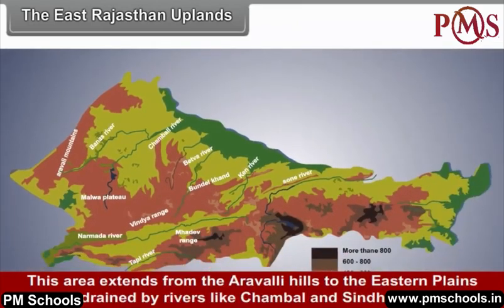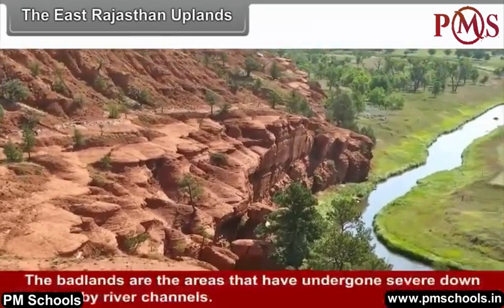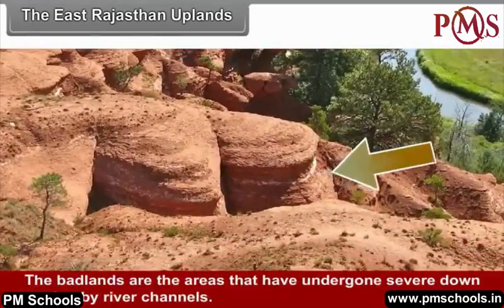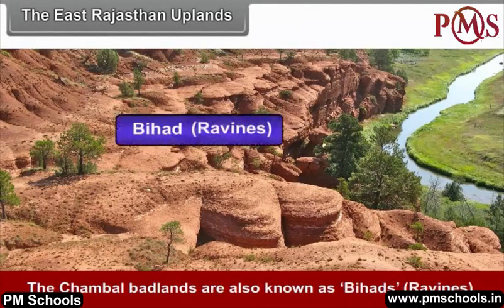This area extends from the Aravali hills to the eastern plains, mainly drained by the rivers like Chambal and Sindh. The area close to the channels of these rivers, and particularly that of river Chambal, is known for the badland topography. The badlands are the areas that have undergone severe downcutting by river channels. The Chambal badlands are also known as Behads.